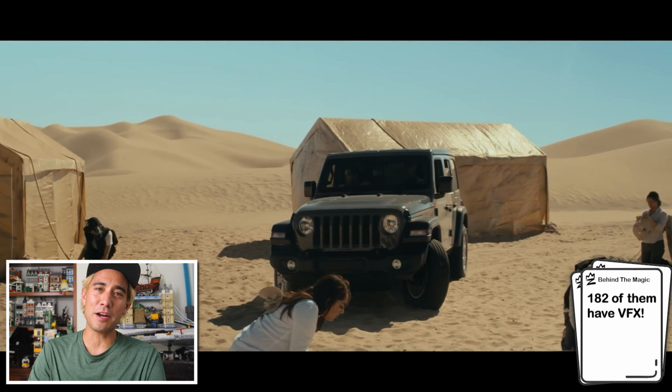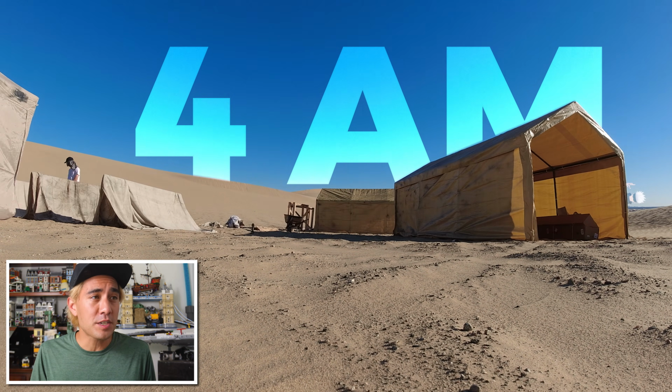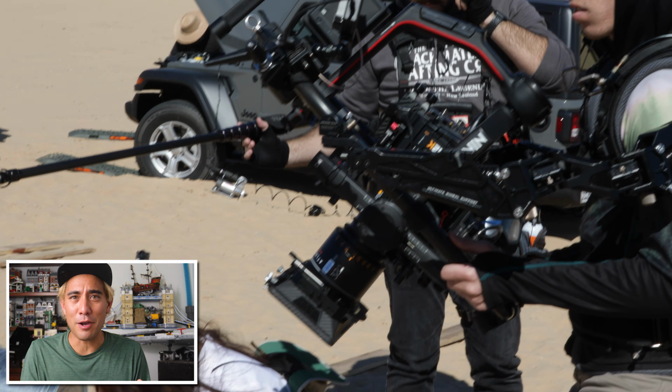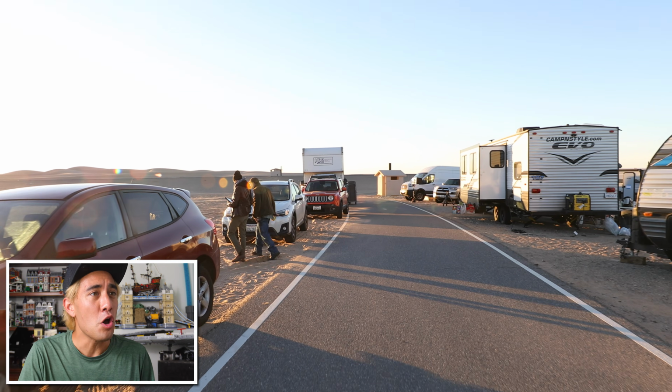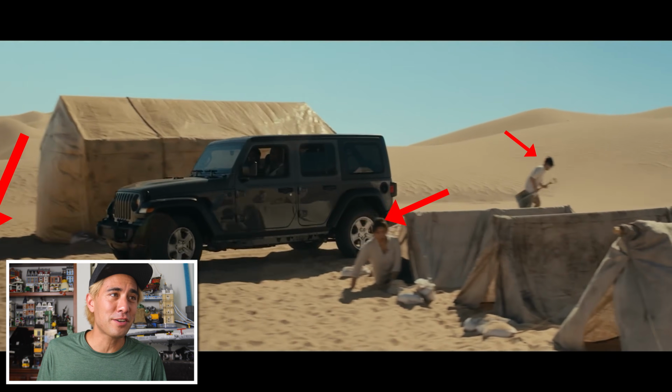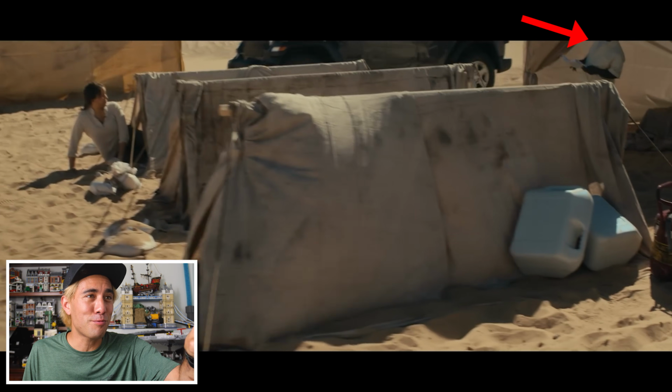This is Terry Crews' character's home base, which our team started setting up at like 4 a.m. that morning because we only had one day in this entire dig site camp. Getting extras out here in the middle of the desert is difficult. It's not like in LA where there's tons of background actors. So we actually put a lot of our crew and other actors into this shot, and you'll notice a little Easter egg. The mummy, who's played by Cam, is right here.